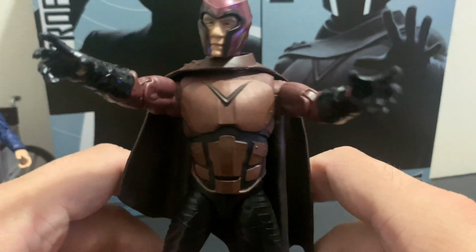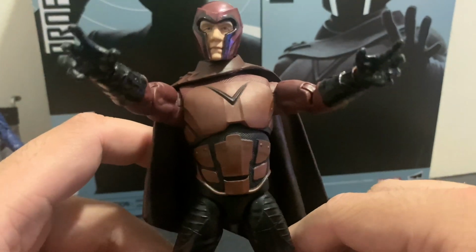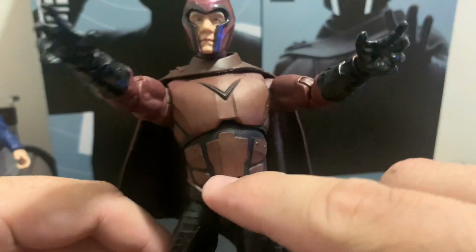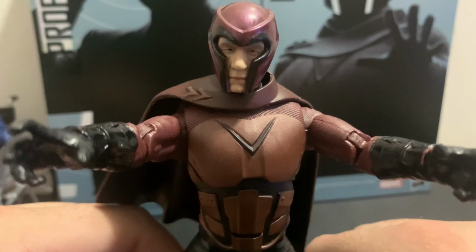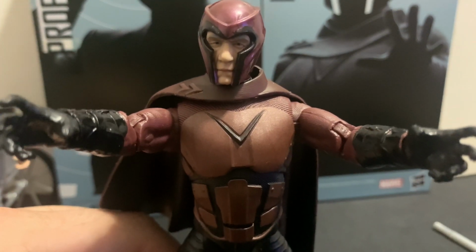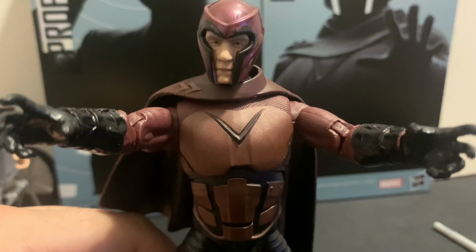And then here is kind of like the whole design of it. You got the cape flowing off to the side. I really like that as well. Then there's kind of like his chest plate, which is armored up. I really like that as well. And then here's kind of like the bottom. So yeah, there is the 2-pack of Ian McKellen and Patrick Stewart. So let's switch out the figures.